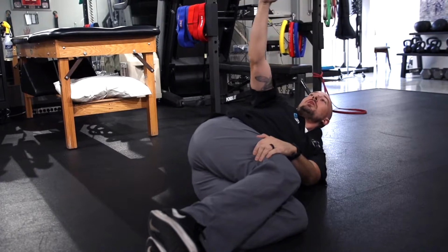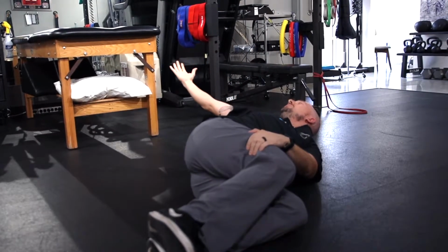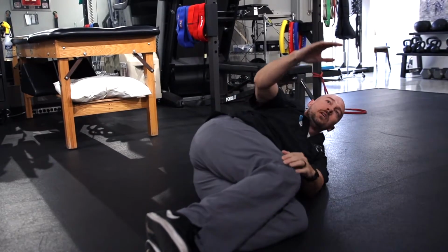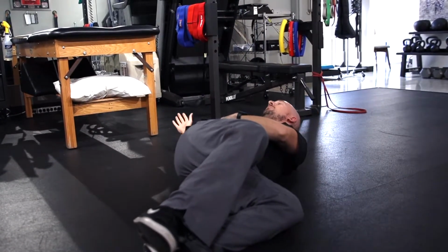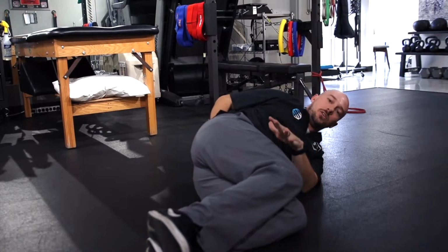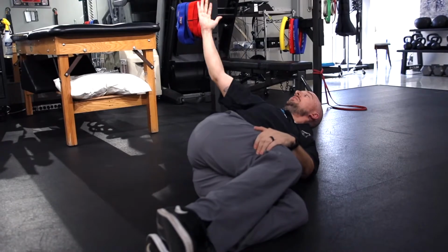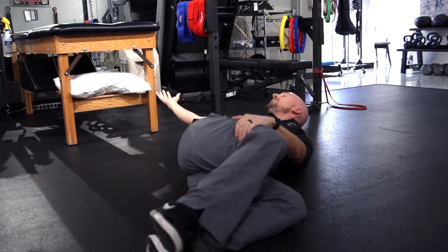Once again, 8 to 10 reps, make sure you get some good breathing with it. And what you'll notice is that if you don't lock this down here, you're gonna start getting more mobility, but you're also now moving segments that you don't wanna move with this exercise. So keeping this locked down to really open up that T-spine.